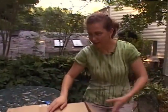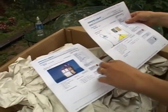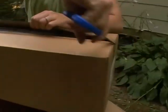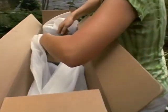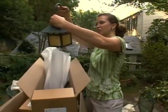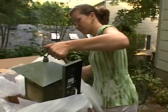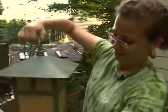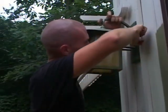Okay, lights came today. I'm excited to see what they look like. Path light, house lights, very pretty. Oh, I can't wait to see what these look like. Oh, these are great. How pretty. Oh, those are going to be great on the path. Oh, this is the big light for above the door. Oh, this is great. How beautiful. I love it. The green is going to match great.